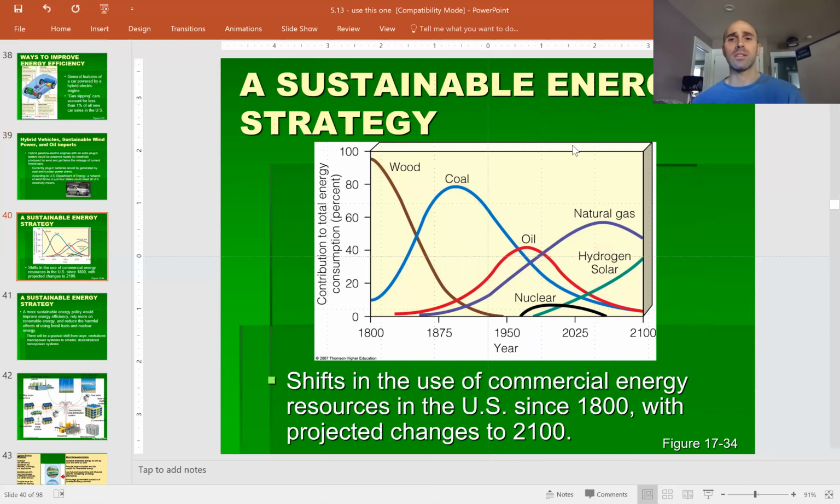So, sustainable energy strategy. Way back when, wood was the main factor. This is before all the mining came about. So that's why our wood was high. Well, you notice wood starts to go down, but what increases? Coal. So we start to have the Industrial Revolution. We start to mine for coal, all right? In mining for coal, we're also mining for oil and natural gas. This coal is taking over for wood. It's not that wood was a bad fuel or decreasing because people didn't want to use it. It's because coal was starting to rise. And as coal rose, nobody really had a need for wood anymore. Okay, times changed, technology evolved.